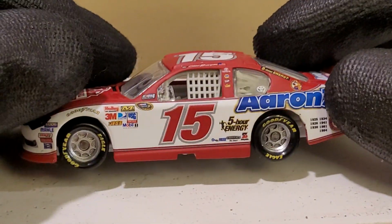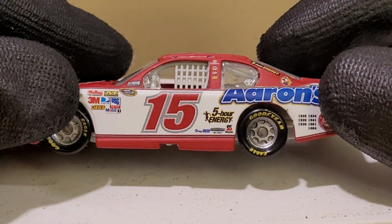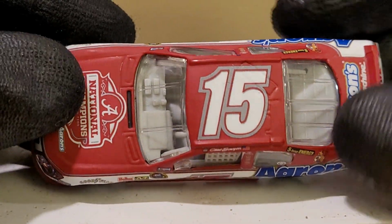I think they put that also in the first year of the Gen 6 cars. I don't know why they stopped doing that. I think that would look pretty nice, guys. It would have been a nice little feature that we saw, but only Toyota did that from what I've noticed.